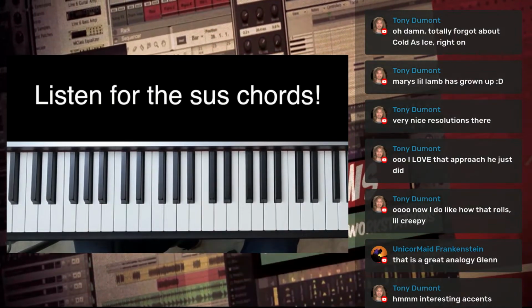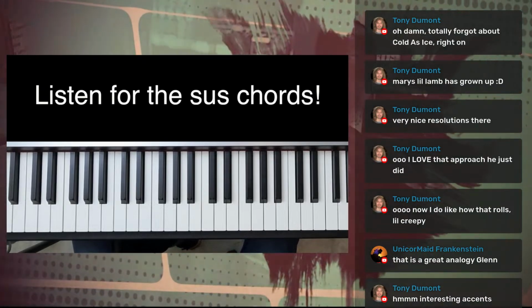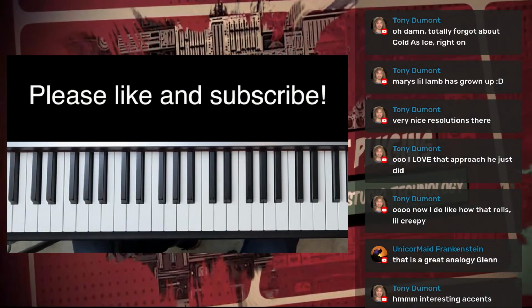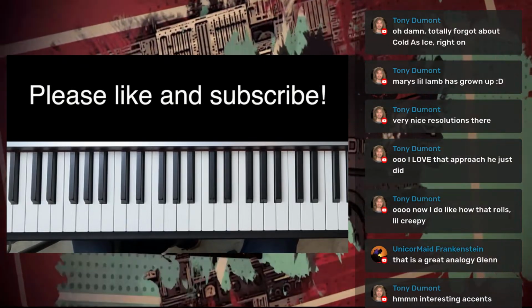As you listen to popular music, you'll begin to hear the sus chord used, and it can be a very effective tool to make the chord progressions more interesting. I hope you found this helpful. Have some fun with these sus chords. See if you can spot them in the songs that you're listening to.